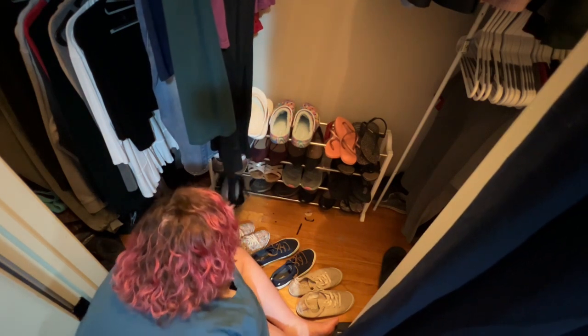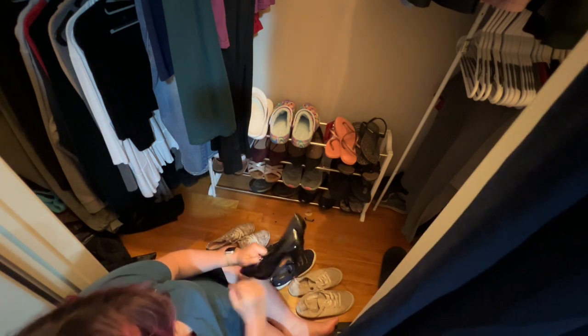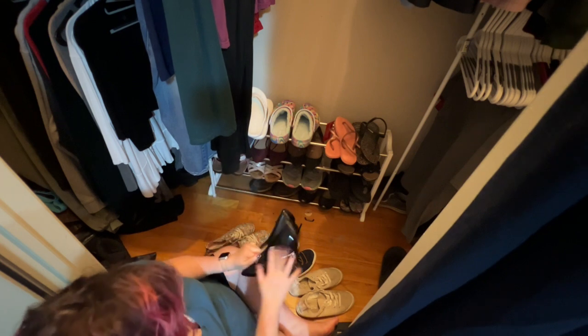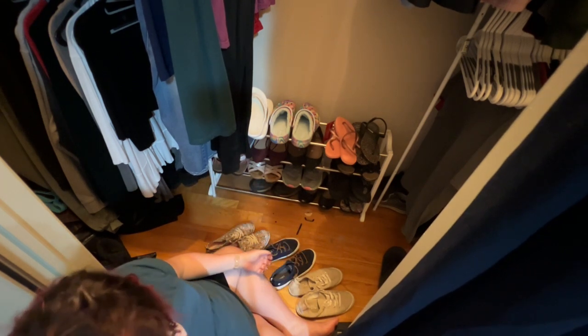I'm going to get rid of these finally. I had kept these because they're just nice patent leather black heels, so if I needed a fancy shoe. But I just can't wear heels anymore. I'm telling you, my feet do not want to do it.